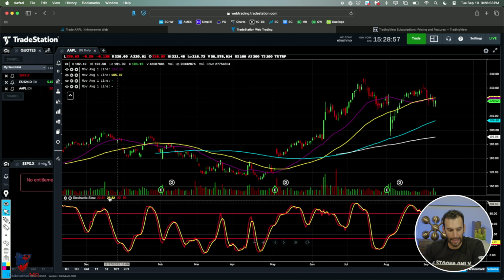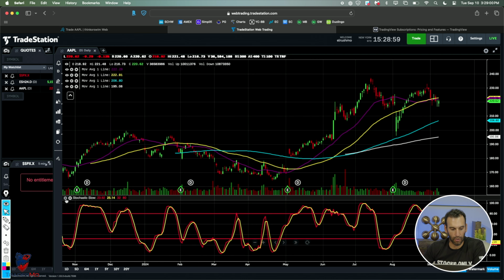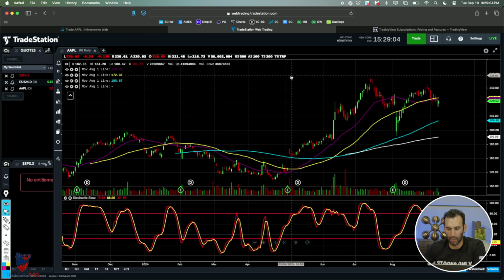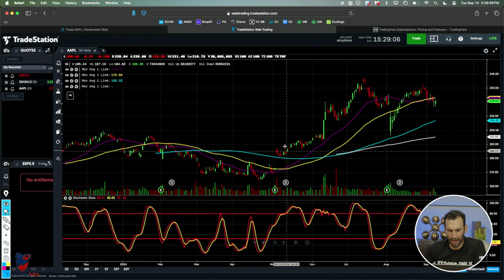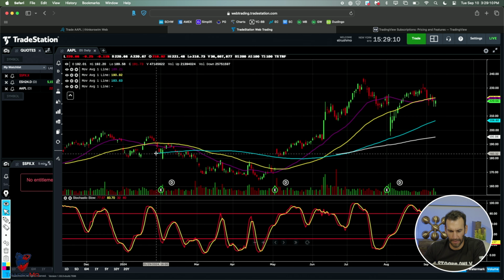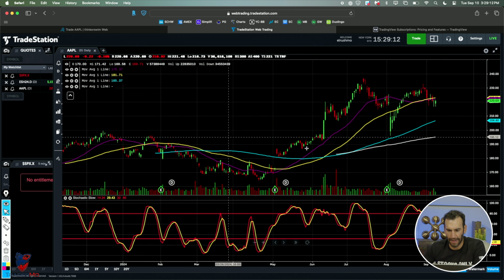I love how easy it was to set up my stochastic. It was just so simple. You click here, you change your inputs, you change your colors. It's just so simple. The moving averages I would like to fix a little bit. These things are kind of, you can see they're cutting off at 100 days. They're cutting off at 25 days. So I don't love that.